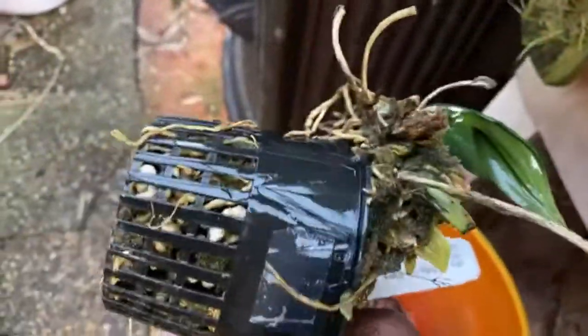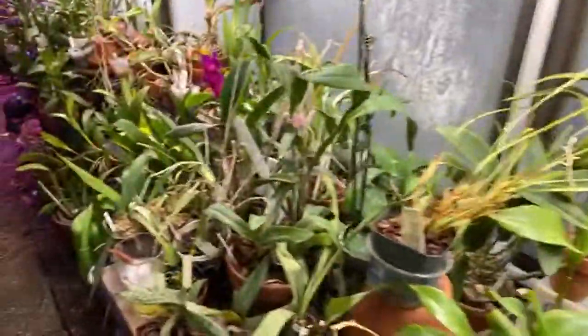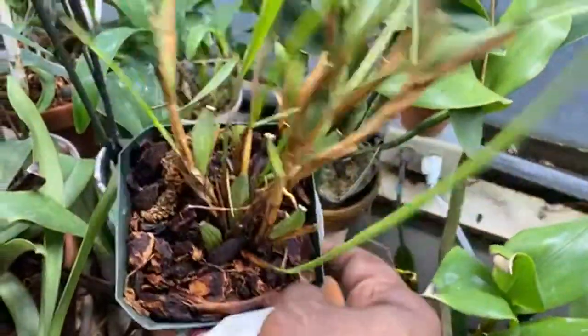So I just have it sitting in the water. I'm assuming that it can take it because it's pretty much planted in moss. Looks like it. Not tortilis specifically, but I think Trichopilias in general have the reputation that they can take a lot of water. But my Maxillaria tenuifolias, I mean that.